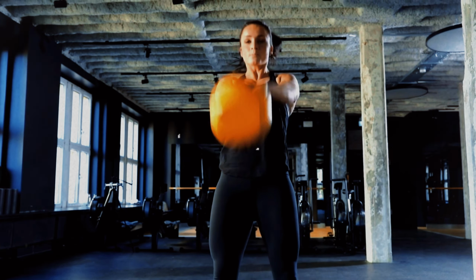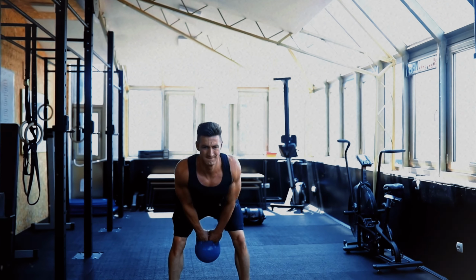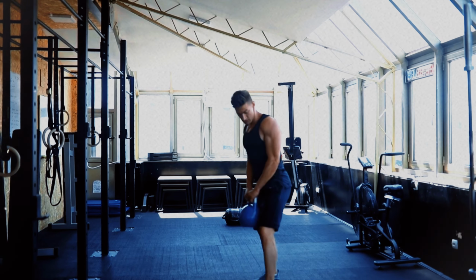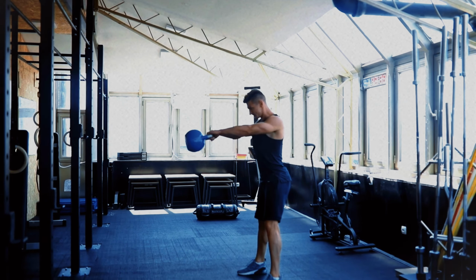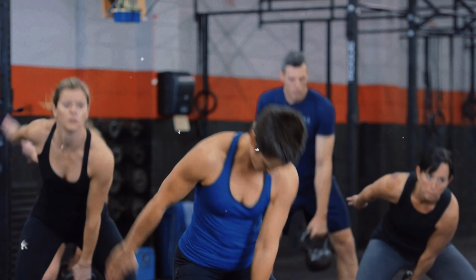Another key benefit is that this exercise enhances muscular power, which is the ability to generate force quickly. As we age, muscular power tends to decline, directly affecting our ability to react quickly to obstacles, helping to prevent trips and falls. The kettlebell swing helps preserve this ability, making movements more agile and efficient.